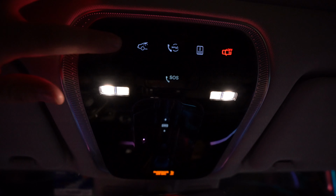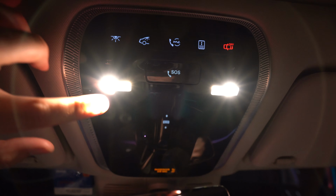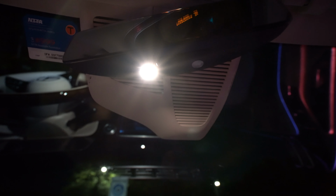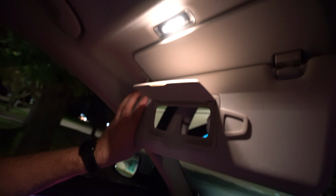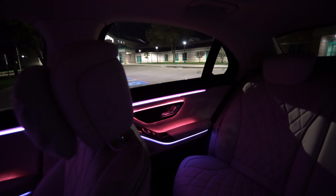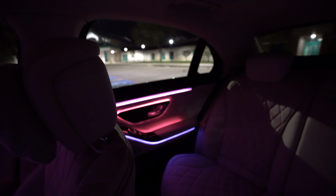You've got all LED lighting, turn everything on. It turns on both beams right here. Plus we have reading lights right up under the mirror for both sides. I think that's a pretty cool little feature so that they're not quite as bright as overhead lights. Also gonna have an illuminated vanity mirror and light. And as you saw, don't forget the back seat still gets all the goods with the ambient light too.